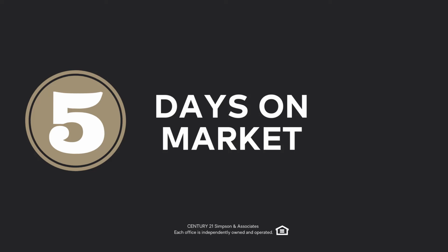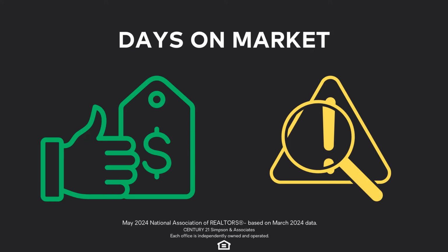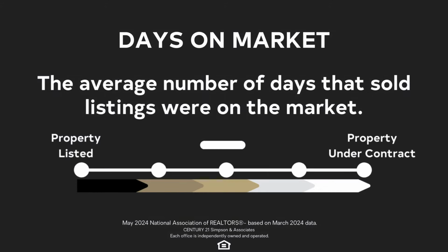Our final indicator is days on market. The days on market indicator helps us determine if our pricing is correct or if there is some other market resistance, potentially leading to reduced buyer interest and negotiating power. The days on market is the average number of days that sold listings were on the market. Those days are calculated from the day a property is listed until it goes under contract.